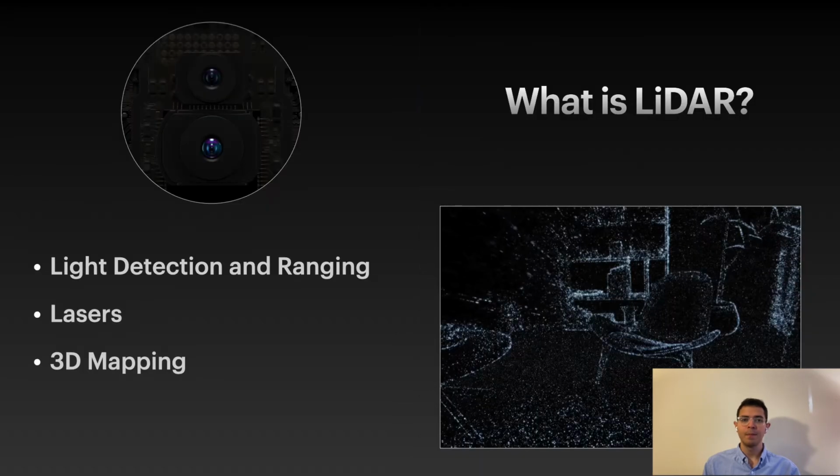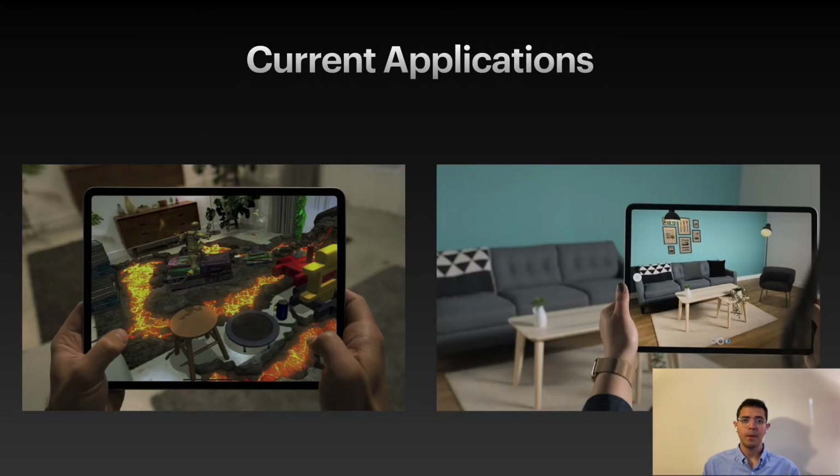Let's get started. LiDAR stands for Light Detection and Ranging. It works by sending lasers out through one of the cameras you see here and measuring the time it takes for those lasers to reflect off of objects in the environment and back to the other camera. By doing this at nanosecond speed, it's able to gather roughly 1 billion points a second and generate a fairly accurate 3D map of its surrounding area. You can see a visualization of what that might look like to your device on the slide.